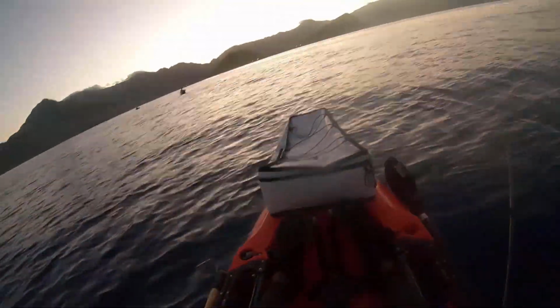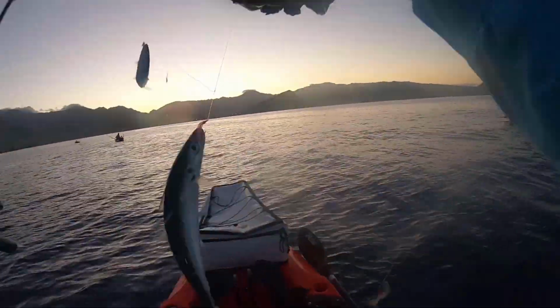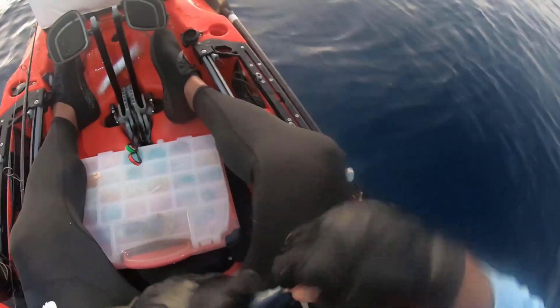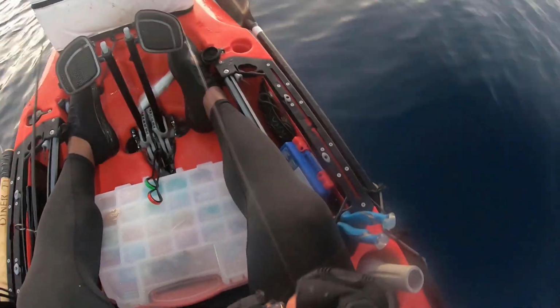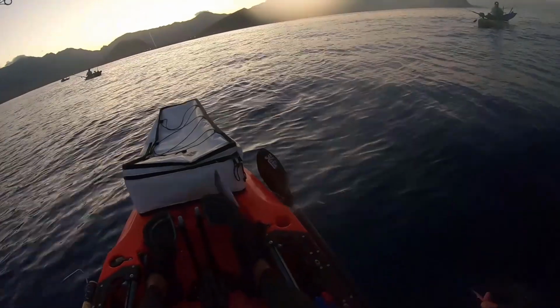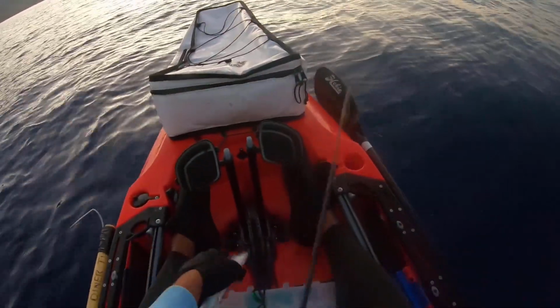Oh, this feels like a full stringer as well. Right at the bottom there? Oh no, 100 feet. 60 to 120. Yeah, put that one out first.